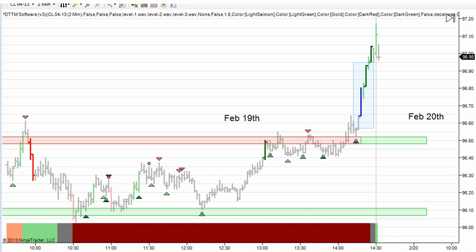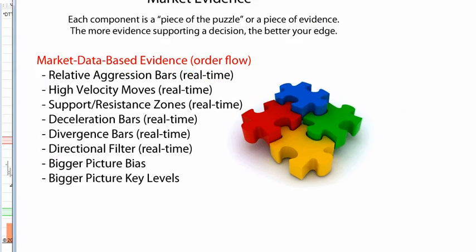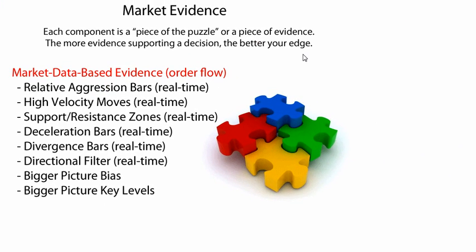And obviously, if you make better decisions more consistently, your results take care of themselves. And that's the key I want to say ahead of time. We look at various pieces of information with the software and with this method, and the idea here is that you have different pieces of evidence, and the more pieces of evidence that you have that line up, the better your understanding of the market, so that you can therefore make better decisions.